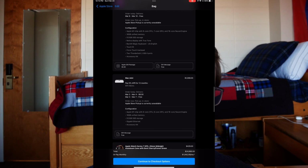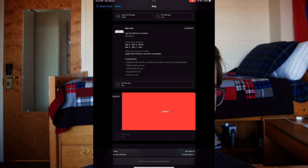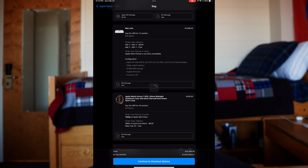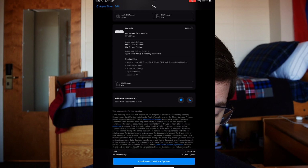Then we have the Mac Mini. Again, this is our cheapest computer, and this again is a 512 unit. Again, I could go down to 256, and I probably actually would, because that's going to save you some money. But again, that's just going to increase your read and writes. So we're obviously not going to buy any of that.